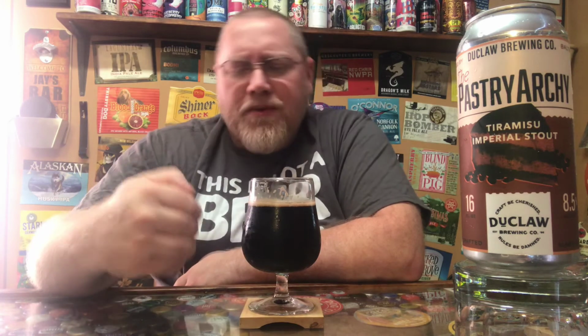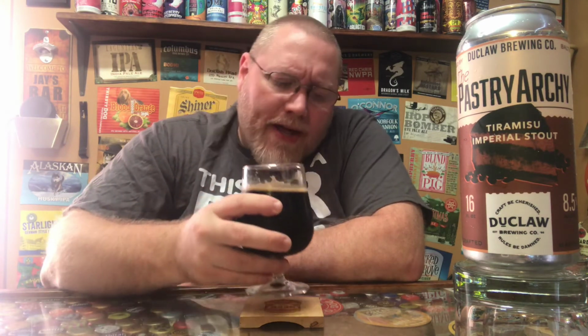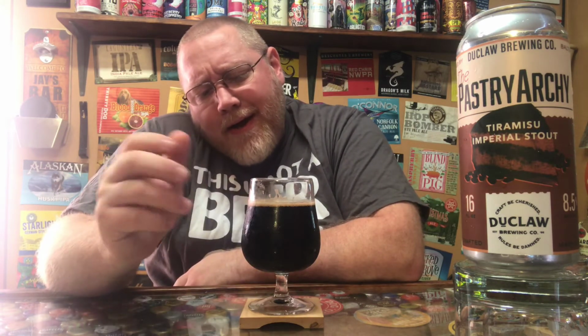Honestly, very impressed with this. Still a lot of chocolate, a lot of coffee coming off of this thing. A little bit more coffee as you drink a little bit more of it, and it sets in the back of the mouth there. The back end of the mouth, you get a lot of that espresso, that coffee. But it's actually very good.